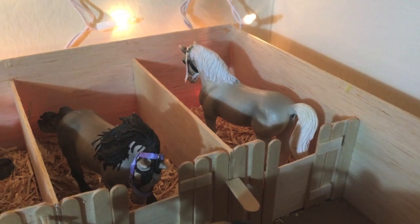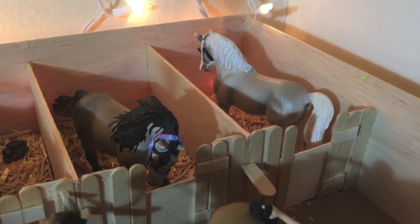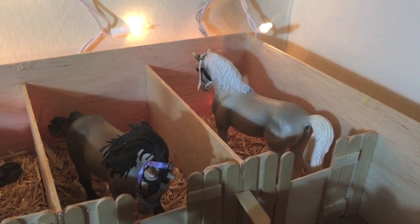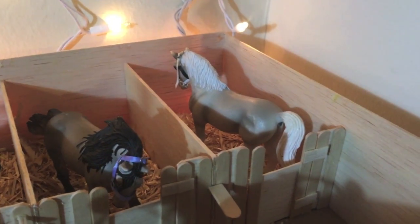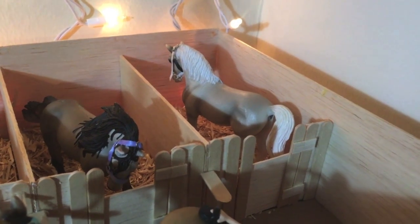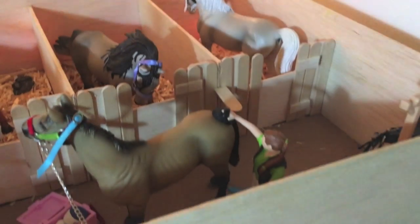And over here, we have Lightning, our Andalusian, no, Lipizzaner stallion. Got him. And he doesn't like to look at people. He likes to look at the wall. So that's what he's doing. Great. All my horses are weird.